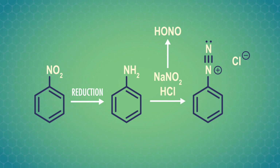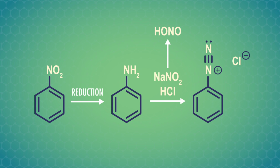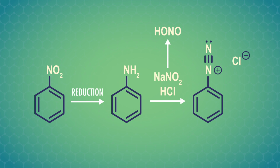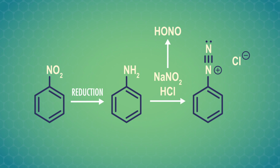Some sources say it could be an SN1 mechanism, which, as we learned back in episode 20, doesn't work well with sp2 hybridized carbon atoms. They argue nitrogen gas is such a good leaving group that the aryl carbocation can actually form. But most sources say the mechanism involves radicals. So it's complicated, and there's still more organic chemistry to discover.